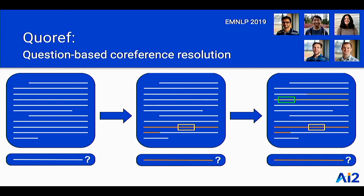Here, the same basic reading primitives are the same. I want to localize the question to some part of the passage and extract an argument. It just turns out that by construction in QuoRef, most of the time, that argument is a pronoun. And then you have to resolve that pronoun to some other part of the passage, and then perhaps extract another argument from the place that you localized that pronoun to. So now, in addition to our two basic primitives of localizing the question and extracting an argument, I have another primitive of resolving an anaphor.